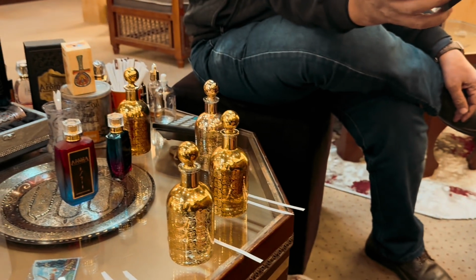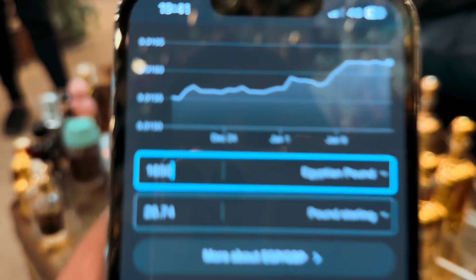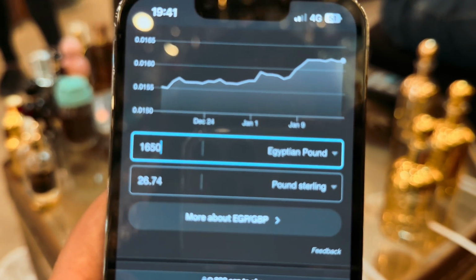$16.50, which is 26.75 pounds sterling. You're staying at a resort. The cost of going to the city center would actually be $70 anyway in a hotel taxi. So when you come out here, you're saving the trip and you're saving the hassle also. Our Hurghada video, going into the town, was absolutely brutal. The traffic was crazy. Just speaking to people was really, really difficult.